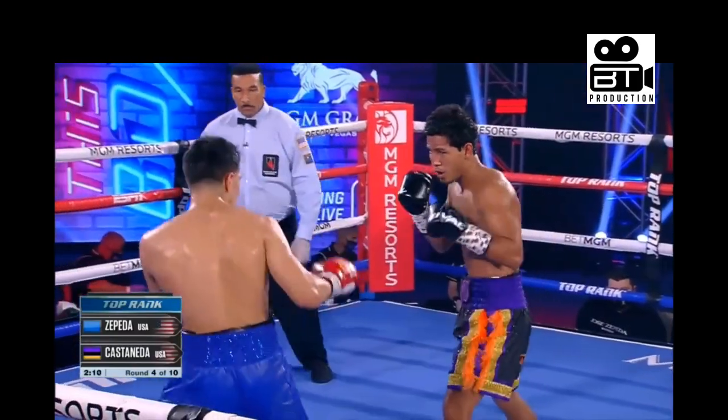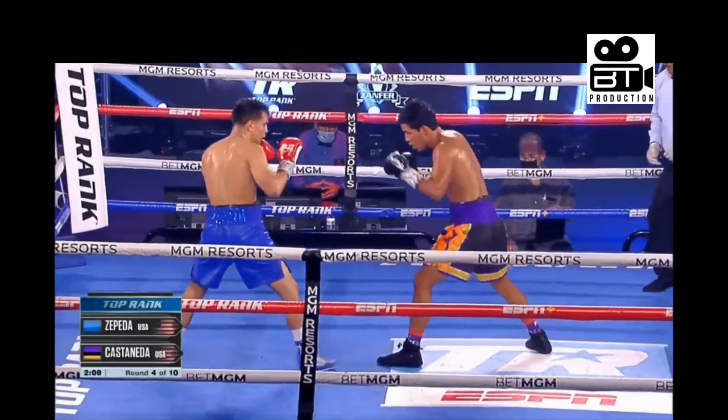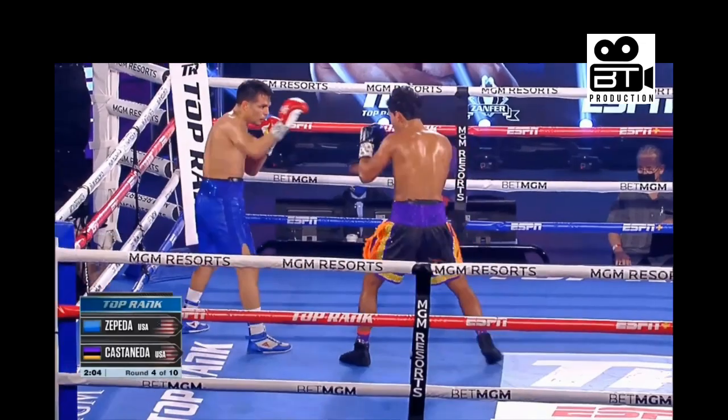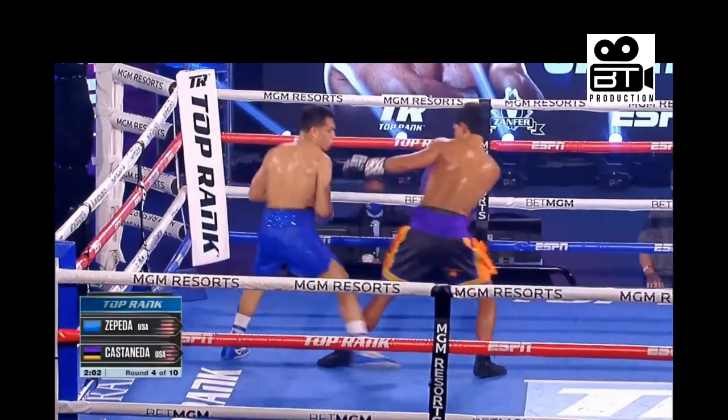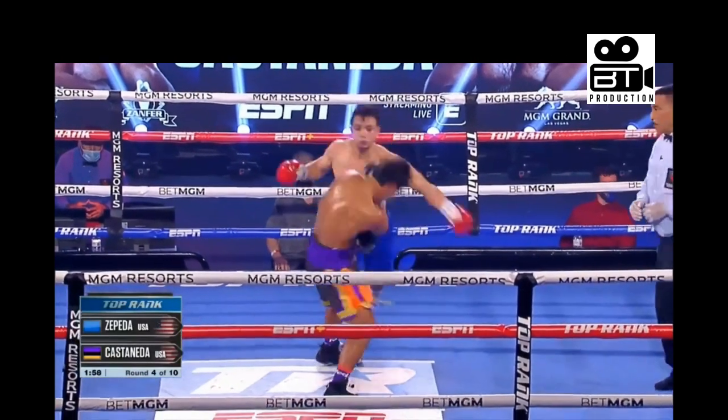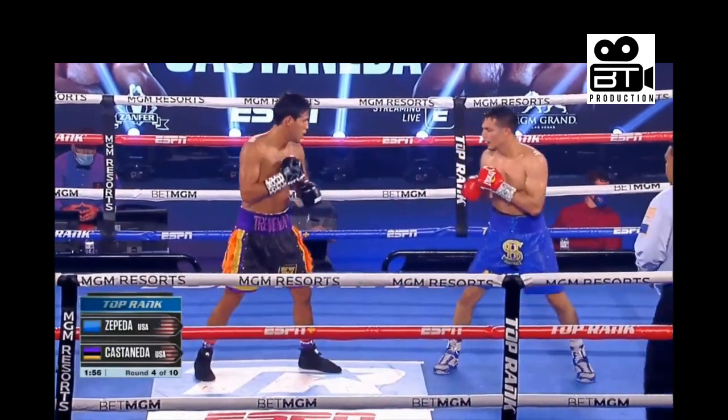And you got to measure El Matador like we have in front of us with Zepeda. Picking his spots, using his jab, keeping range, using his eyes. Notice how open Zepeda's eyes are. He's seeing everything coming in, analyzing.